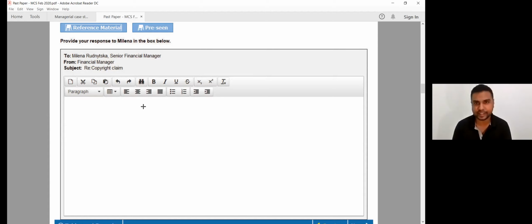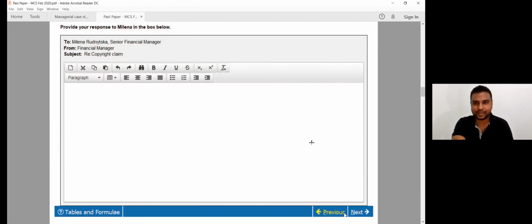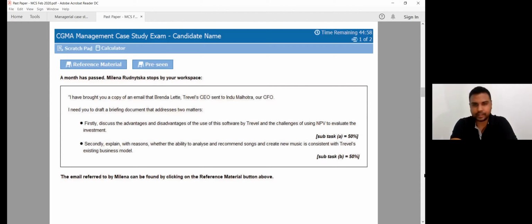And neither can you look at the second task, the second question, before completing the first question, the first task. So there's a small change which you need to adapt. It's not a big deal, but I'm just giving you some heads up as to how the exam works. So 4 tasks like this, right?